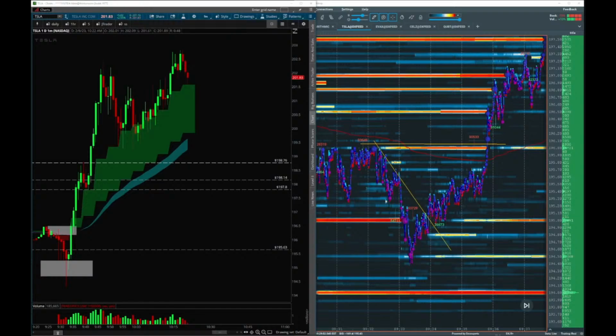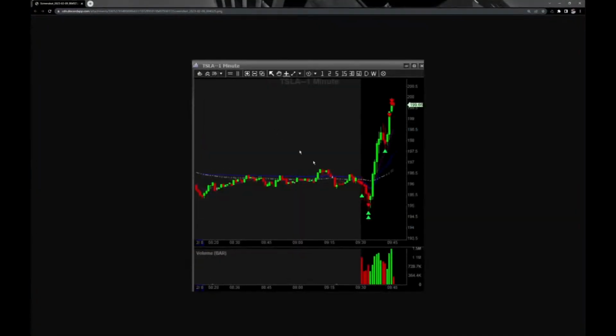For example, we can see over here this is one of my students, longing over here, holding all the way up, adding over here for that 200 plus move. And this is a perfect pattern because essentially we have the dip buy, so with very tight risk, long the first one and then stopped out, then long over here, and then multiple R, adding and selling more.